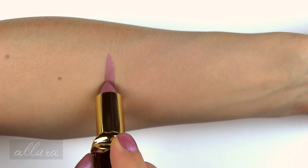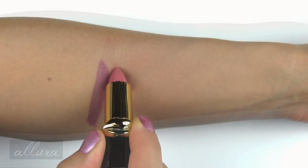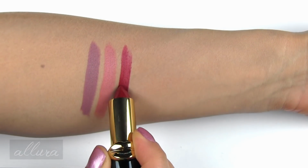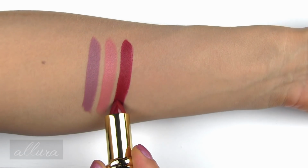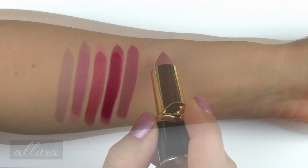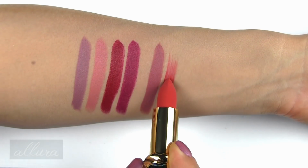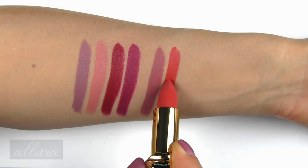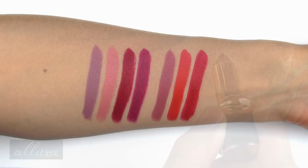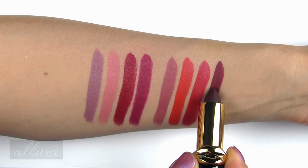Alright, so we start with Madame Grage, which is a violet-based beige. Sextrology, which is a neutral pink. Sedition, which is a classic red. And Wrecked, which is a true berry. For the matte shades, we have Omi, which is a mid-toned rose. Obsessed, which is a bright orange red. Elson is a blue-toned red. And McMenemy is a deep burgundy.